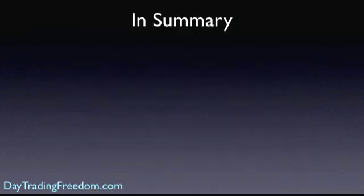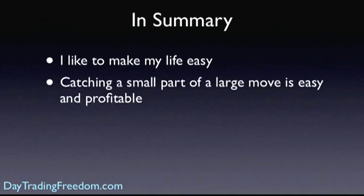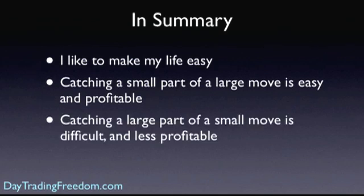Just as a quick summary, I like to make my trading life as easy as possible, and to do that I'm quite happy to catch a small part of a large move because that's easy to do and it can be very profitable, as we've seen. And if you're trading penny stocks, then essentially you're trying to catch a large part of a small move, which is obviously much more difficult and much less profitable.